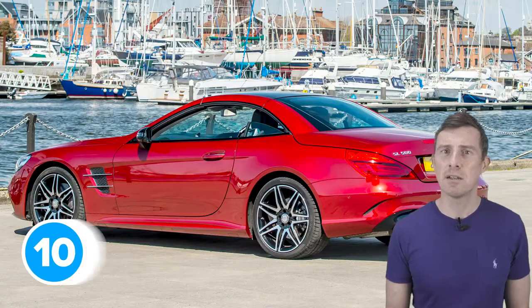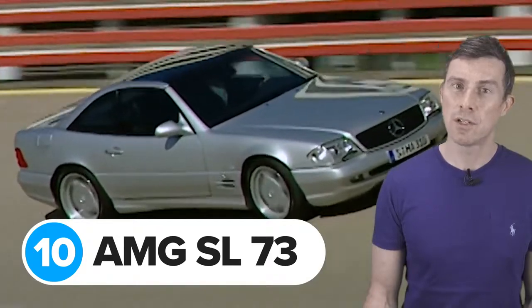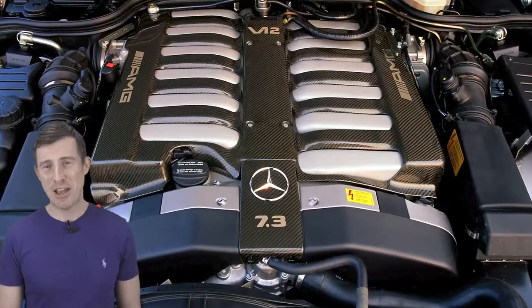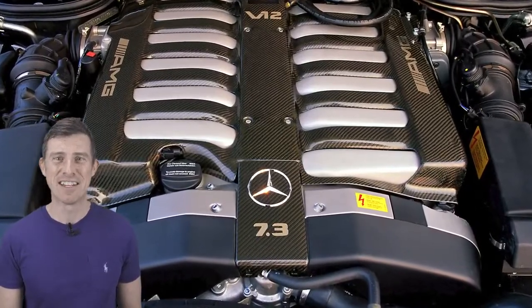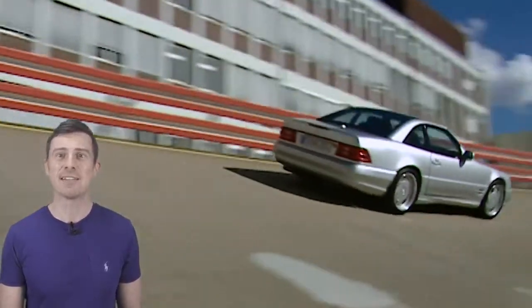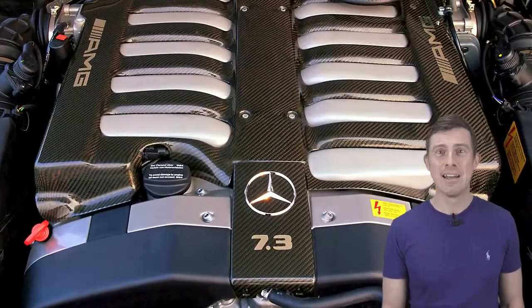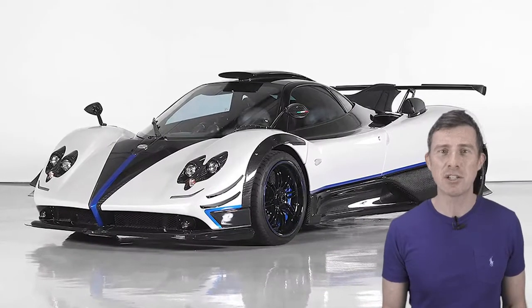Today's Mercedes SL isn't much to write home about, but the AMG tuned version from the 90s is one of the maddest roadsters ever. It came with a 7.3 litre V12 engine, so it pumped out 525 horsepower and would do 0 to 60 miles an hour in less than 5 seconds. What I really love about this car is that its engine was still being used up to 2019 because Pagani was still putting them in special edition Zondas. Shows you how good that engine was, really, doesn't it?